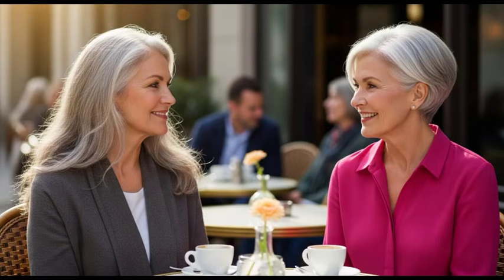But here's the insider secret nobody tells you. Ask your stylist for graduated disconnection at the nape. This means the back is cut shorter but not blunt, creating a soft, feminine neckline that takes years off your profile view. When people see you from behind, they see a confident, modern woman, not someone stuck in the past.